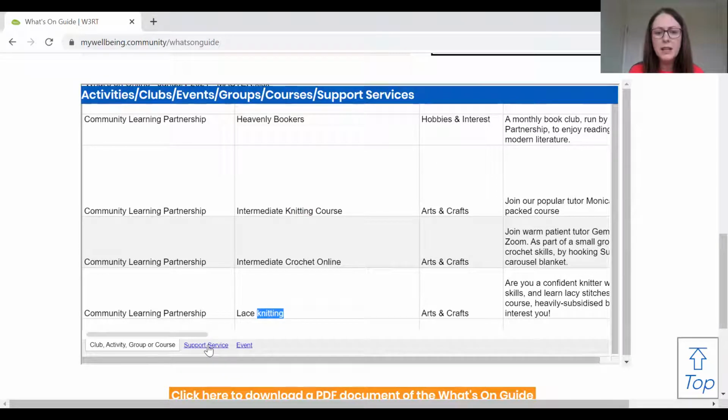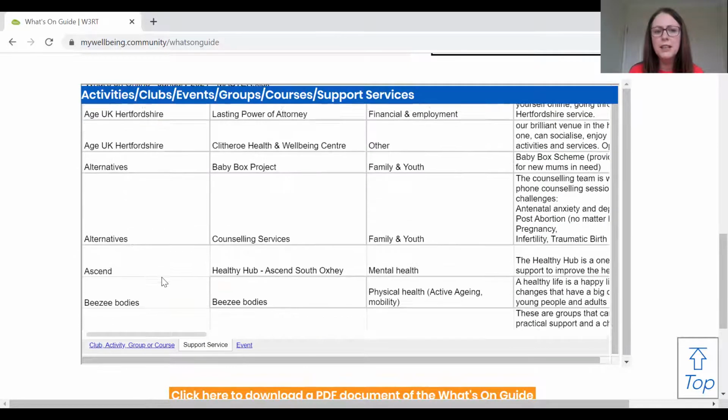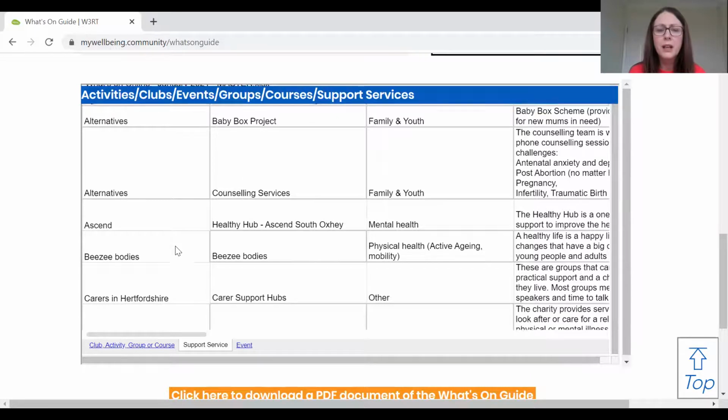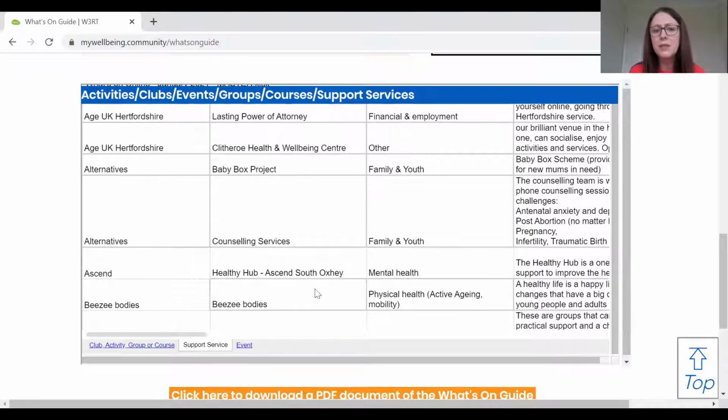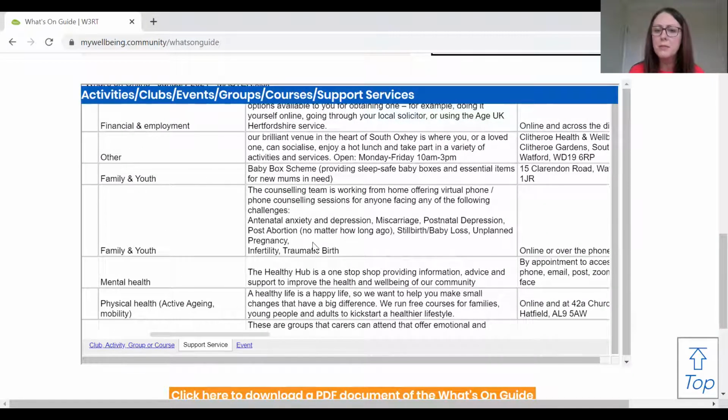If I move on to the next tab on support services, so this is slightly different. This lists all the services that are available in the Watford and Three Rivers area. We don't have this information in the printed What's On guide, so this is where you would find this information at the moment. So similarly, the organisation name, the name of the service, the type of the support service, some information about what that service is.